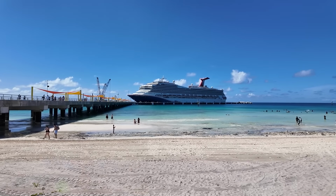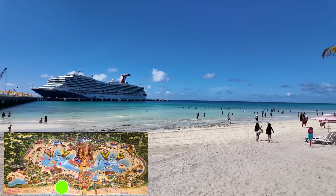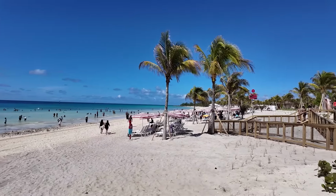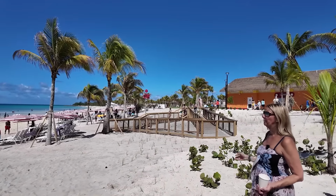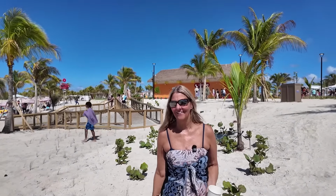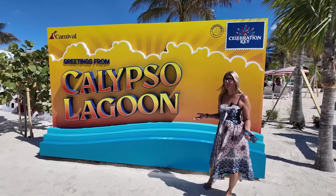Now we are over at Calypso Beach. This is the adult side of the beach area here, and it is supposed to be adults only, I believe, but there are a couple kiddos over here today as well. Plenty of lounge chairs, umbrellas, and you do have the best view of the ship over here as well. We are back at Calypso Lagoon, and that is the end of our tour of Celebration Key.